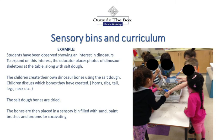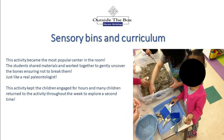We left the salt dough to dry, and then once it was dry, I placed it in a sensory bin filled with sand, paintbrushes, and brooms for excavating. When the students were told to choose a center, this became the most popular center in the room. I noticed that the students shared materials and they worked together to gently uncover the dinosaur bones. They were acting like real paleontologists. Something else I observed was that the children stayed at this activity for long periods of time. They also wanted to come back and explore a second time throughout the week.